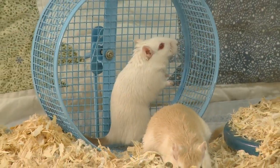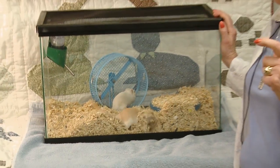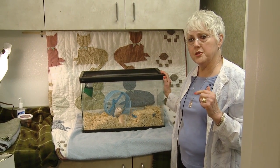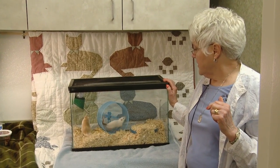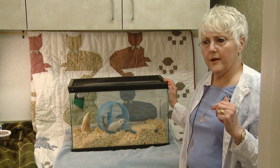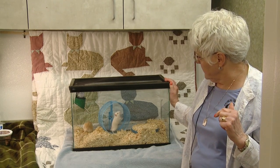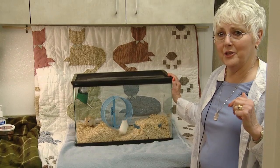So we have gerbils and we have hamsters. We have one hamster that is pretty much as round as a tennis ball. Not something I would encourage, but it is interesting. And I believe we do have another set of gerbils as well. So, they really are cute. Stick with us.